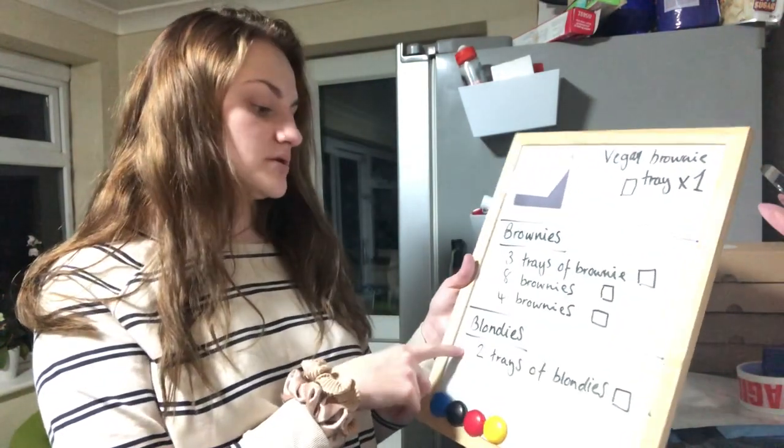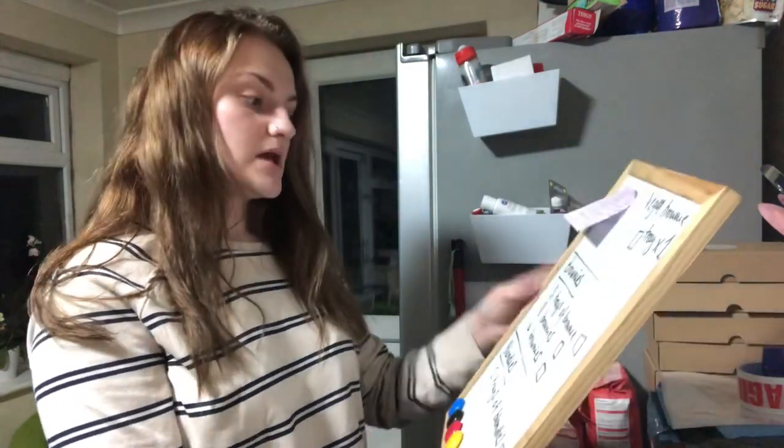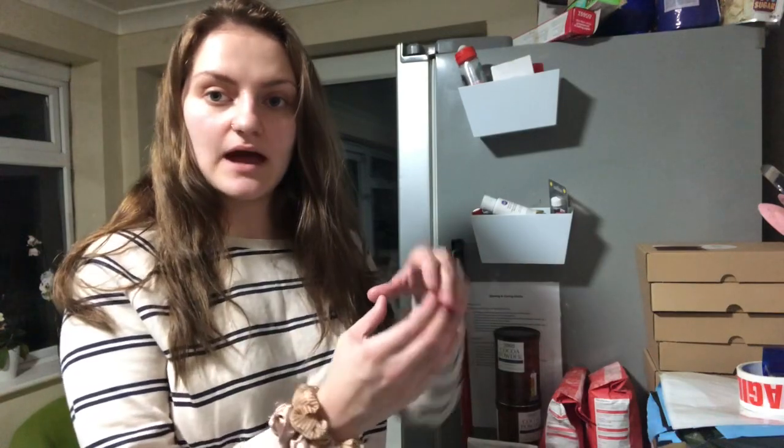And then blondies, I've got 2 trays of blondie, so that will be 1 batch because it makes 2 trays. It does make kind of 2.5, so I sometimes make a little cake tin size for myself. It's usually like a little 4-inch tin like that. I just fill it with the leftover mix and then I have it for myself, so that I'm not overfilling the trays, because otherwise they will literally overflow.